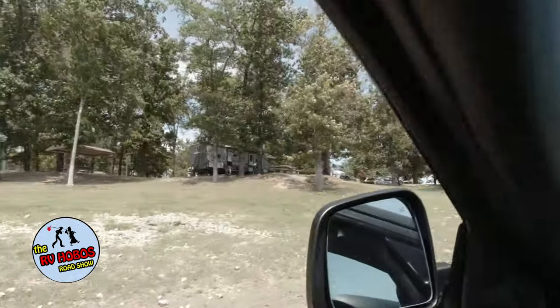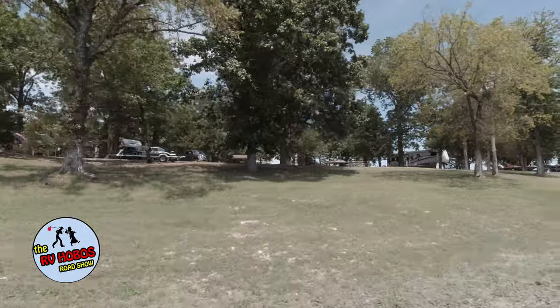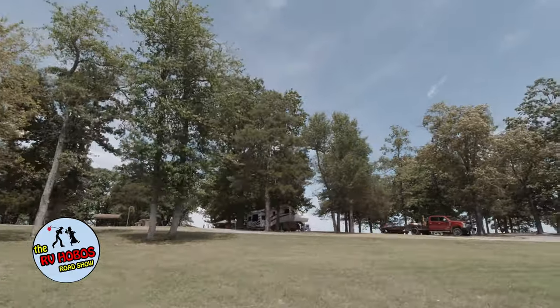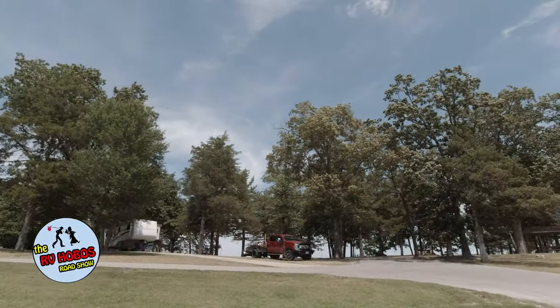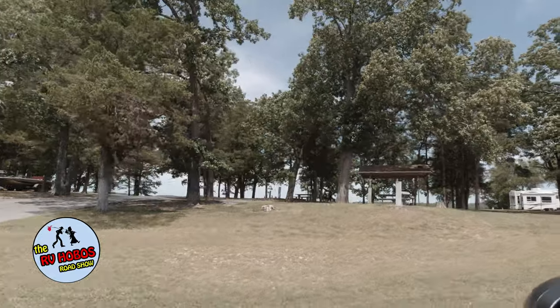Here, I'm going to pass it over to you. Some of the sites here look like they're very well shaded. They've got nice concrete picnic tables. All of them have a nice view of the lake. Yeah, this is a nice spot. Again, you just have water and electric at 36 sites, and then two sites are just electric only, or a water only.